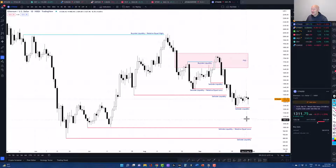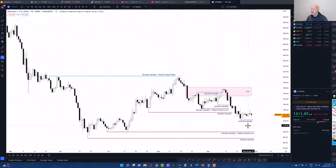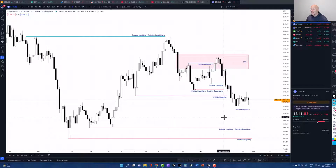So there's a long way to go if Ethereum is going to catch back up to Bitcoin. So I wouldn't be surprised if we lose that key level, that, as I said before, we see an outsized move in Ethereum as it realigns itself with Bitcoin.